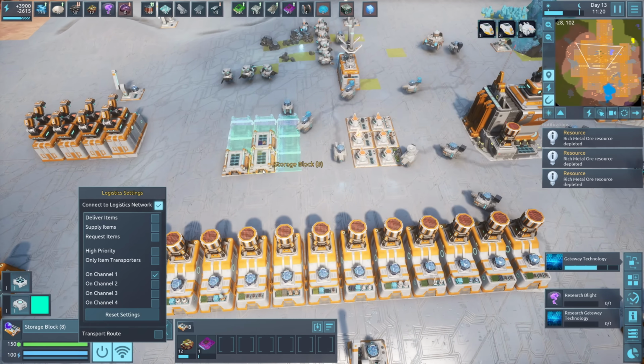Yeah, I don't know why that's not moving. Cancel orders. Wait, you are set for only item transporters. All of these should probably be set for only item transporters. That one can't be because it needs the bots. Well, technically it can be, but it's fine. All right, so you're going to store there.